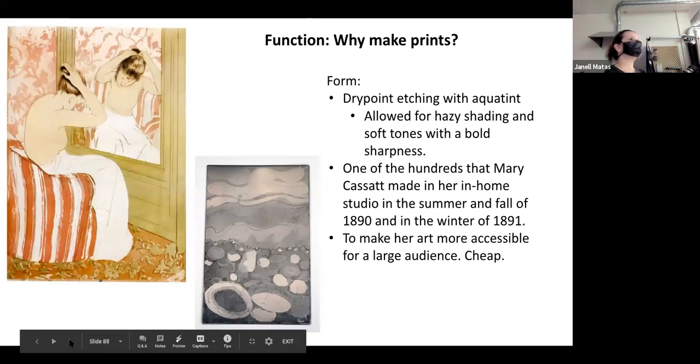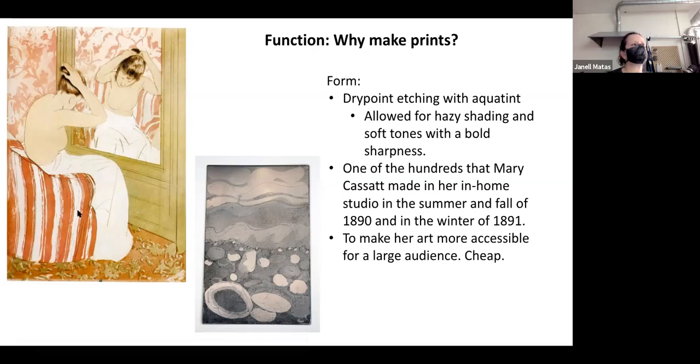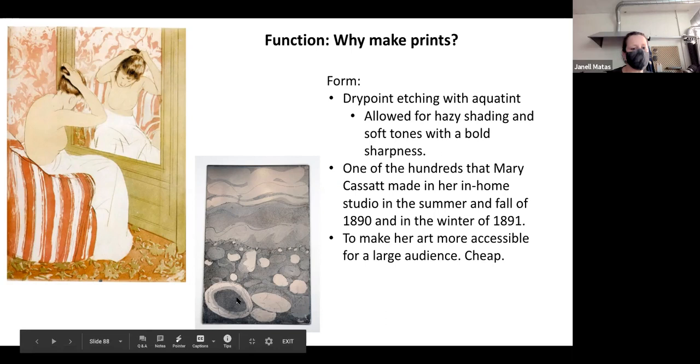Okay, so why did she make these prints, right? She did these in dry point with aquatint. So etching, once again, is printing on metal. Aquatint is where you apply colors to different sections. So you would basically rub different colors onto these different sections to get the color onto this print. So normally we think about etching and print as just black on white paper. But this one has that aquatint. So it has kind of a hazy feel to it.